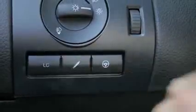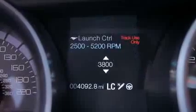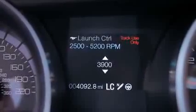Thirdly, we have launch control, which is a very nice thing to have in a car with 662 horsepower. Let's go into the menu, into the track apps settings, select launch control, and through the display you can choose your RPM between 2,500 to 5,200. I've been launching about 3,800, seems to match this surface right, and that's what we'll do.